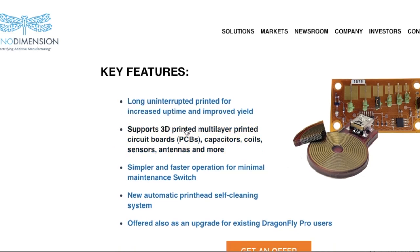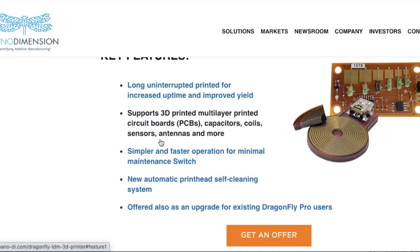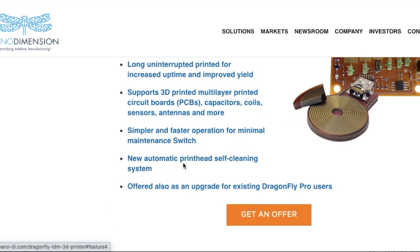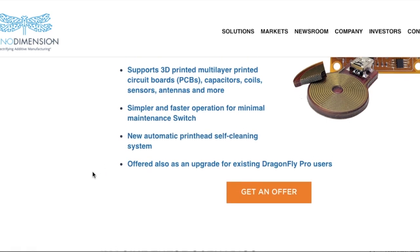So the key features of this are going to be long uninterrupted printing for increased uptime and improved yield, supports 3D printed multi-layer printed circuit boards, simpler and faster operation for minimal maintenance, a new automatic print head self-cleaning system, and it's also offered as an upgrade for existing Dragonfly Pro users.